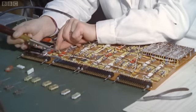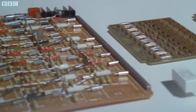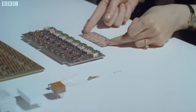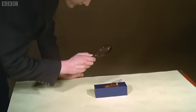This shows the shrinking process of one particular component from man-size to electronic jewelry. But that's almost big by comparison, for here are 9 transistors mounted on a pin's head. This is a world where sizes can be compared with the thickness of a human hair.